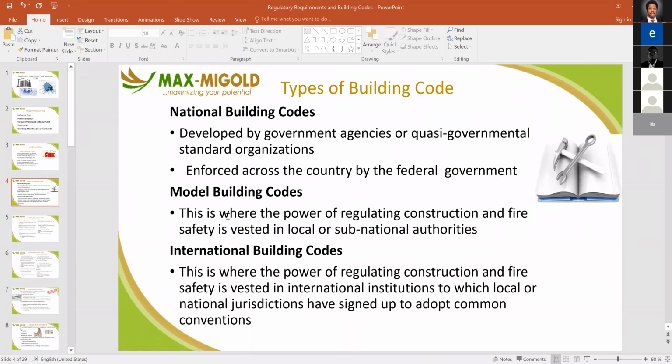Model building codes. This is where the power of regulating construction and fire safety is vested in local or subnational authorities. When you're talking about local or state governments, Lagos, for example, now has a building code that it uses for constructions made within Lagos State, and they monitor it. It is slightly different from what happens in the general federation. They localize their own and enforce it by themselves to ensure that buildings built in Lagos State, because of the peculiarity of the landscape, the way Lagos is fashioned, close to the water, and so on, comply.